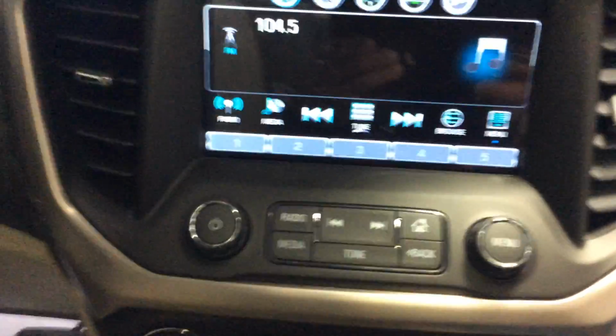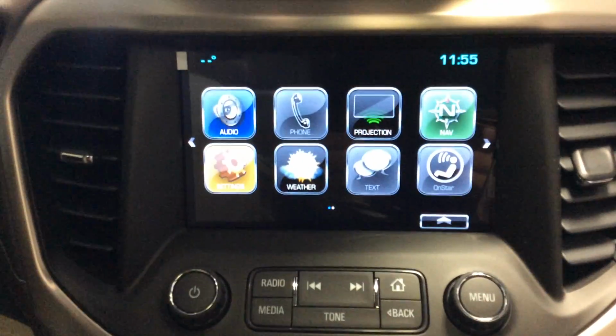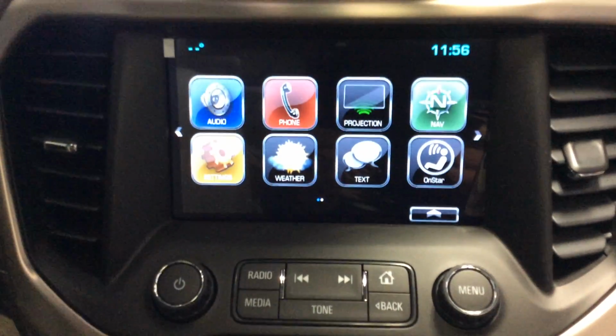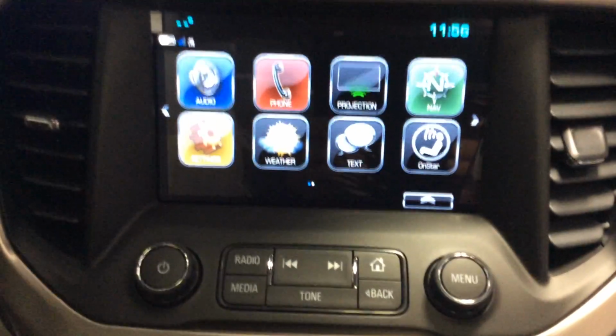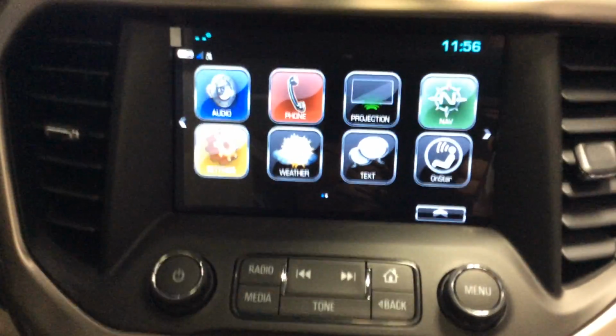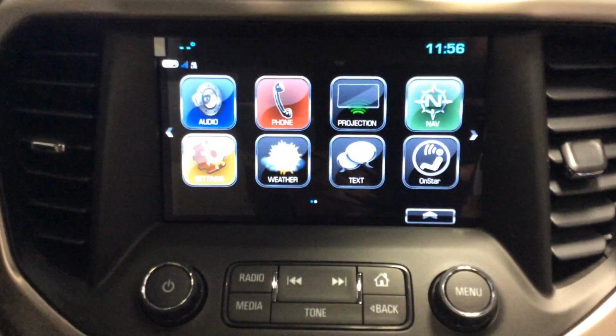And of course you get your radio, the color touchscreen radio. There's your home icon, where you've got the upper corner on the left where you display your AM, FM, or XM, or maybe you're listening to something off your smartphone. You can stream music through the media. And of course the phone button there, there's a weather button. We'll go through all that when you're here.